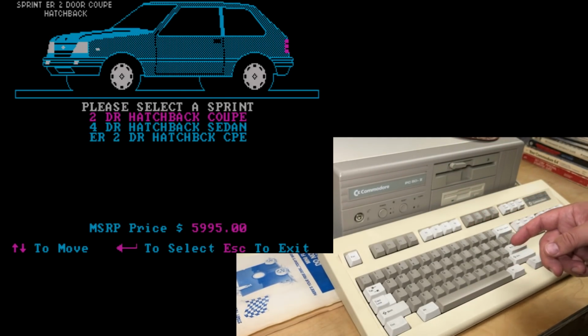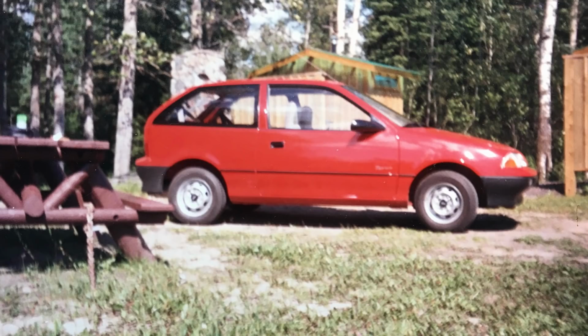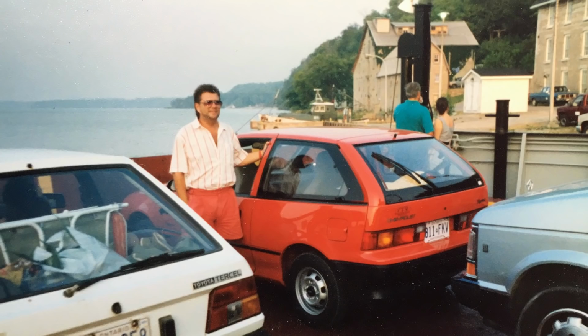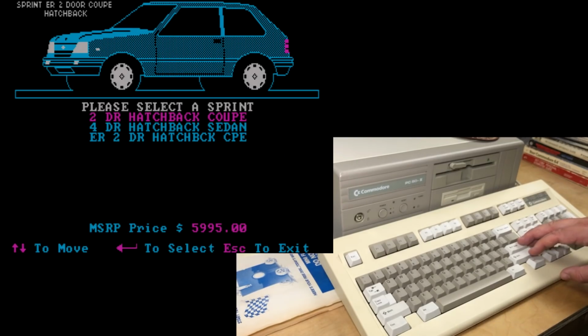Actually, I dug up a few pictures of it here. Here's our Chevy Sprint gone camping. And here it is in the winter in front of my old house. And here's my dad and the Sprint on the ferry in Glenora, Ontario. I think summer 1989. Okay, so please select a Sprint.